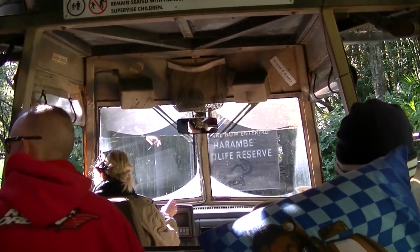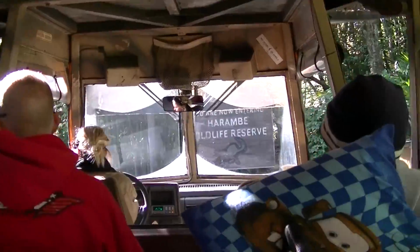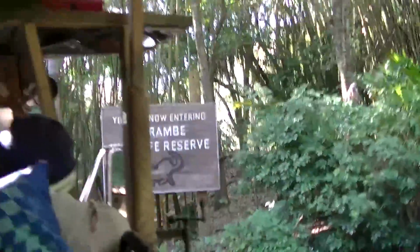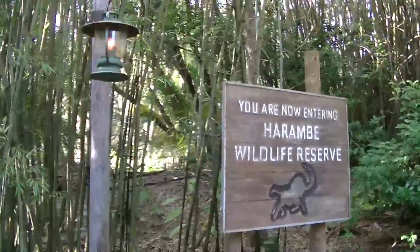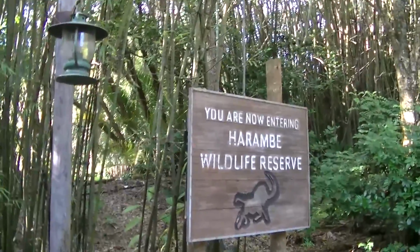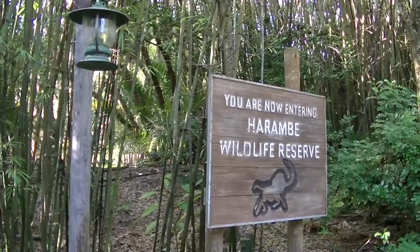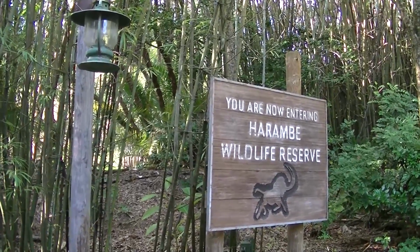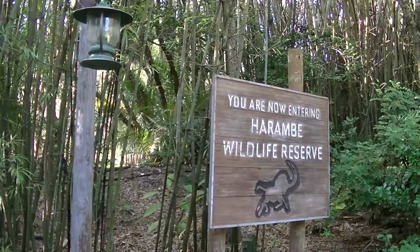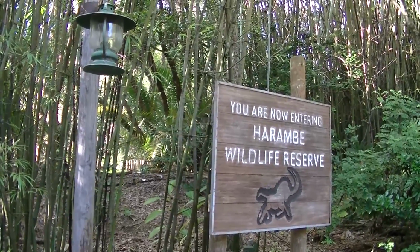Let's go see. So that truck's going to go, and then it is going to be our turn. We're going to wait a little bit longer. So we're going to come right here, sit for a little bit. I do want to point out to the right-hand side, you'll see that black symbol on that brown sign. That is the symbol of the sable antelope, which is the national emblem for the Harambe Wildlife Reserve. So they are the big symbol out here, and we're going to try and see those in person since you guys see them on the sign. And we're actually just waiting a few seconds for the warden to give us the all clear into the reserve. And that shouldn't be too much longer.